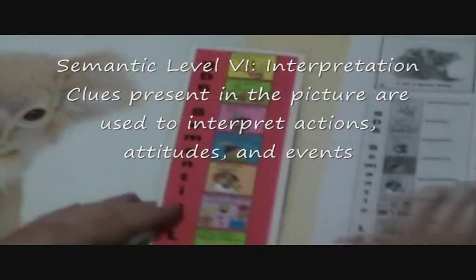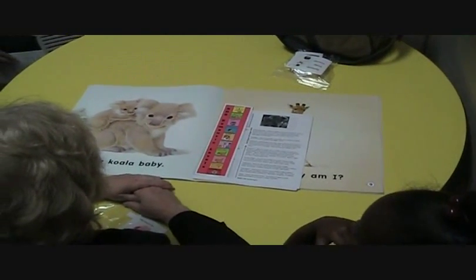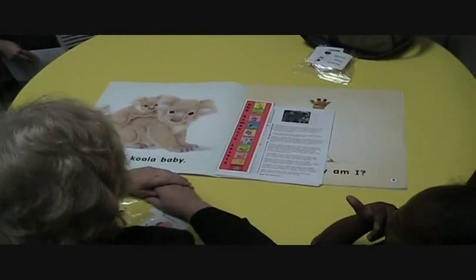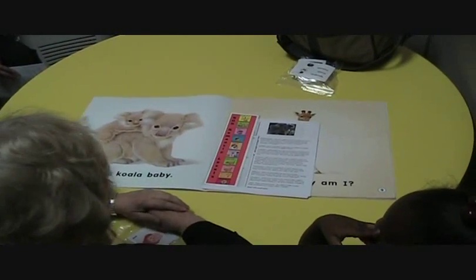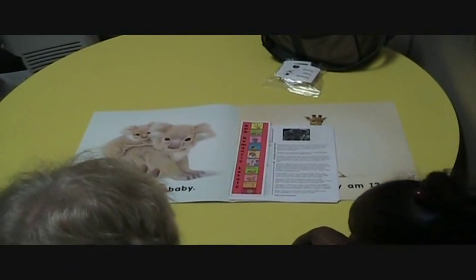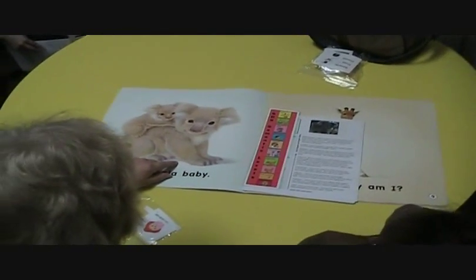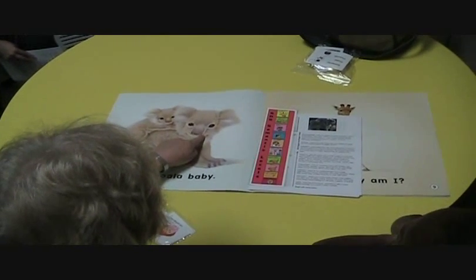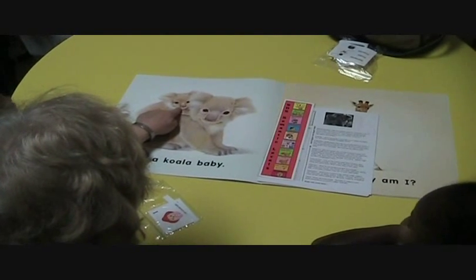This says the clues suggest. So this time we have to watch for clues. Okay. Look at their faces. How do you think they feel? They might feel soft, but I mean their feelings. Are they feeling scared? Are they feeling angry? Look at their faces. How do you think they feel? Happy. What makes you think so? What does it look like they have on their face?